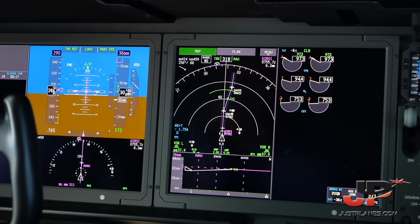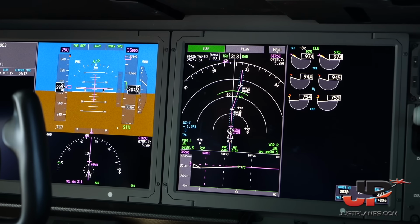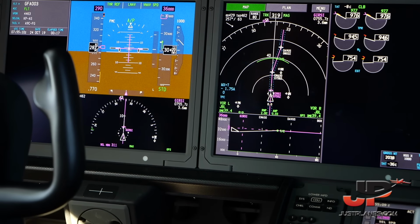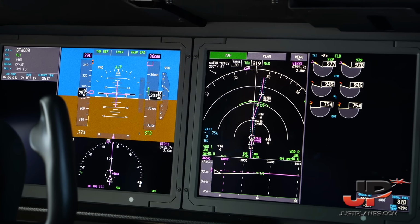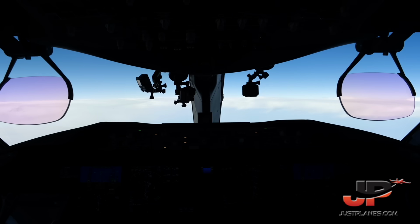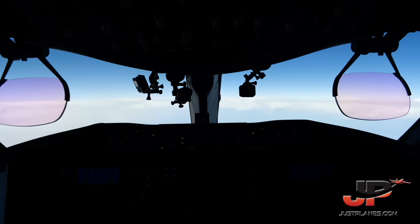Etihad 19er Gulf, contact Kuwait 125.3. Kuwait 125.3, Etihad 19er Gulf. Bahrain, Attila 25 is passing 11,700 for flight level 170. Attila 25, what's your requested level? Flight level 260, sir. Attila 25, climb to flight level 260. Up to 260, Attila 25. Qatari 8512, contact 124.3. 124.3, bye-bye, Qatari 8512.